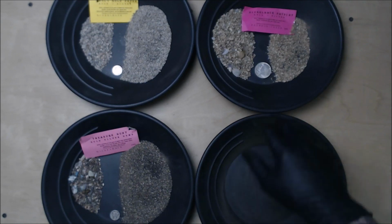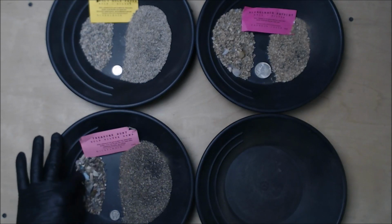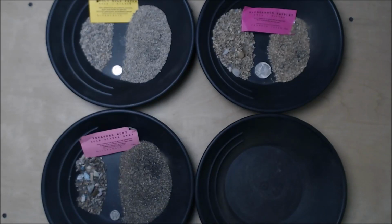Now, I guess some of these are supposed to have silver. I only saw a piece of silver in this one. I'll actually, there we go. Found a piece of silver in this one. Doesn't look like natural silver. Looks more like water dropped silver, but it is silver.